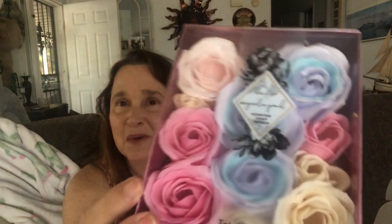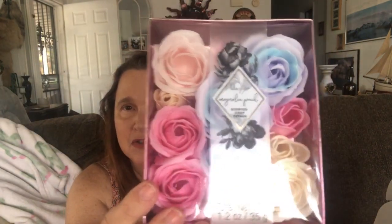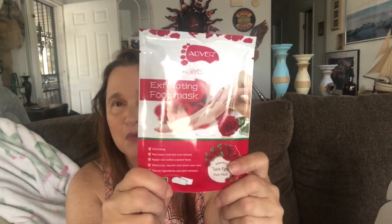is scented soap petals. Wow, what a great thing to put in your bathroom. But I guess those are soaps. How pretty are those? Not gonna open them, because if they do have an overwhelming smell, I'll probably just fall over right now. But that's really nice. I wish they put prices in here. This is a nice exfoliating foot mask.